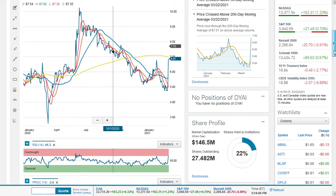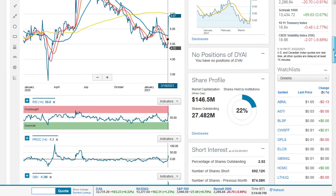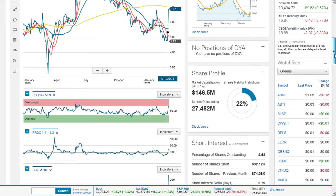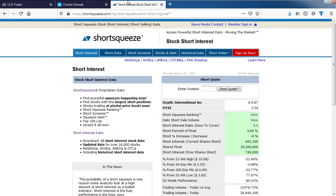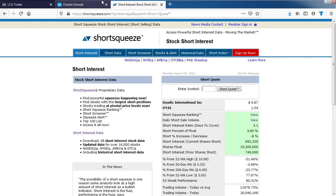So we can see that the stock as at the 18th of March 2021 was trading at, or closed at, $4.72. So before we talk about that, let's move on. It has a market cap of $146.5 million, 27.482 million shares outstanding, and the short interest according to Short Squeeze is 3.6%, and it has decreased by 8%.